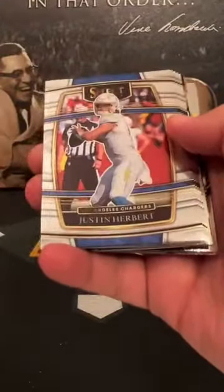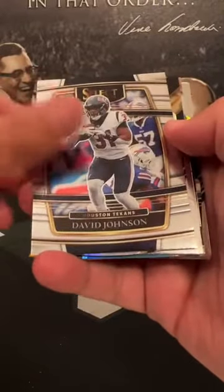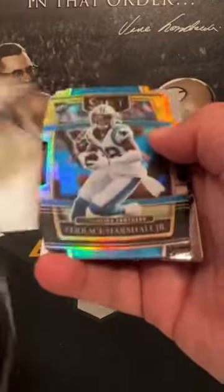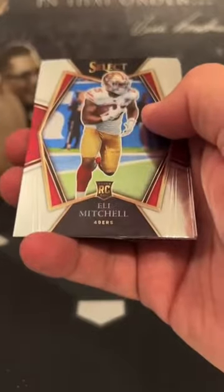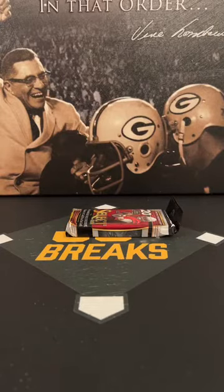All right, we got a Lance base. Kyler, Tutu, Herbert, Romo, Williams, Javonte Williams, David Johnson, Brightwell, Silver, Marcus Colston, Russ Numbers, Terrace Marshall, Stafford, JT, and Fitzpatrick, Mitchell, Fields Premier, Allen Robinson, Palmer, and Tutu. I feel like we've hit Tutu a lot. A lot, seems like.